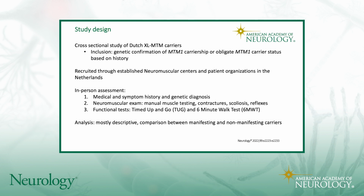There were 3 pieces of data collected from each of the participants. It included the medical and symptom history and genetic diagnosis that was obtained mostly through questionnaires. The participants were examined by neuromuscular specialists and had manual muscle testing, assessment of their contractures and scoliosis. And then they had functional tests performed, which included the timed up and go test and the 6-minute walk test.